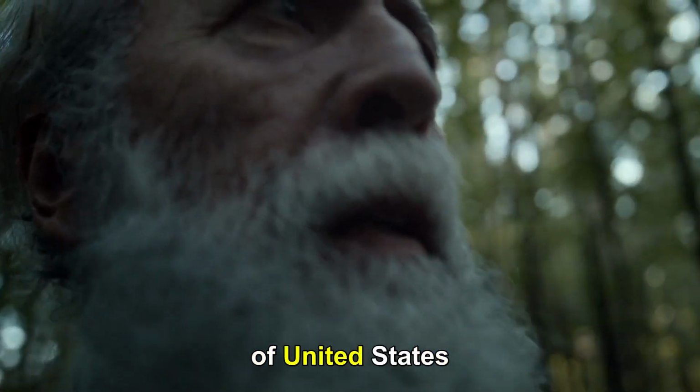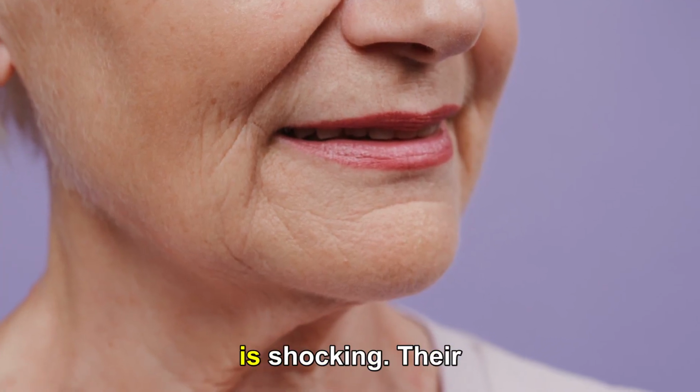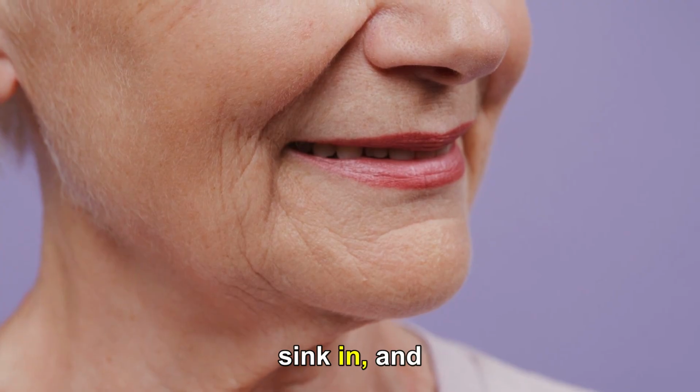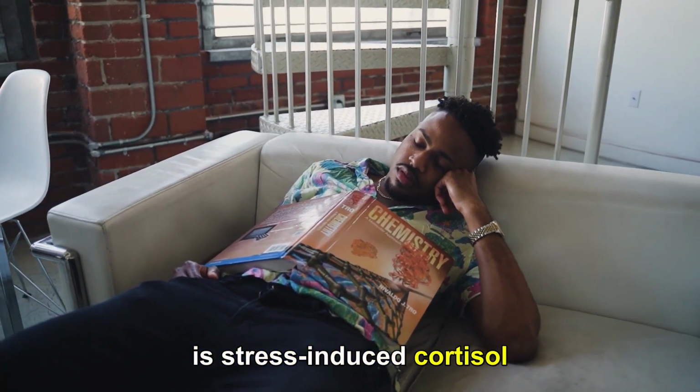Look at photos of United States presidents before they take office, and then look at them just 4 years later. The visible aging is shocking. Their hair goes completely gray, their faces sink in, and their skin wrinkles deeply. That is not normal aging. That is stress-induced cortisol aging.